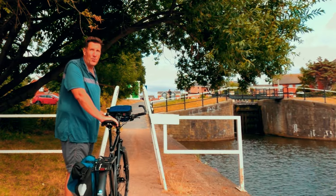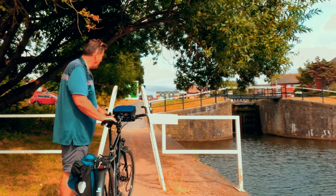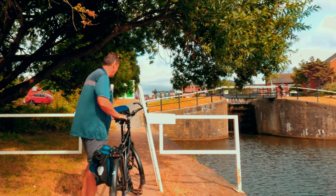Okay, here's a good example. So we're on a bicycle path, and the government or the council puts these in. Your bike doesn't fit through, so you've got to manhandle it.